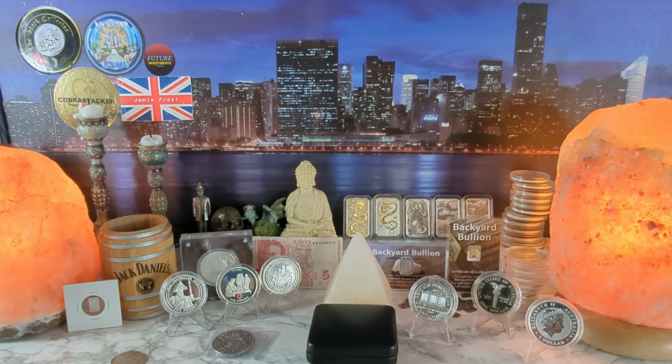So we took a bit of a walk around again, around the show, just to see what was there. You never buy everything on your first walk around. Always go and see what's available before you make any big purchases, and then go back if you need to.